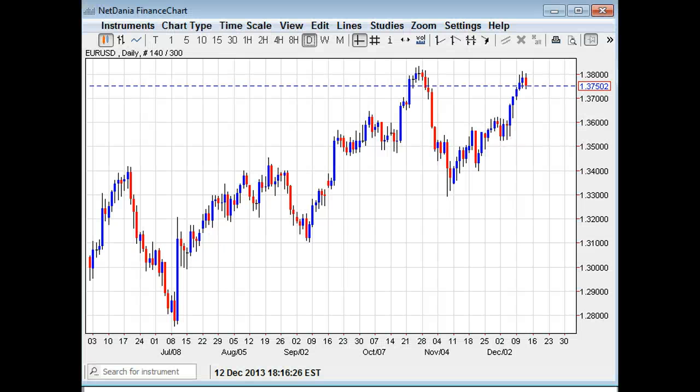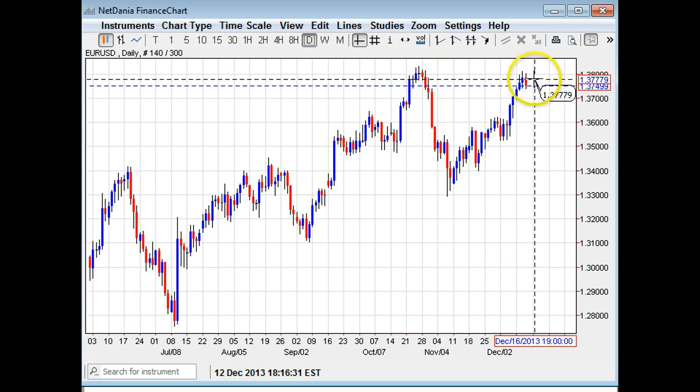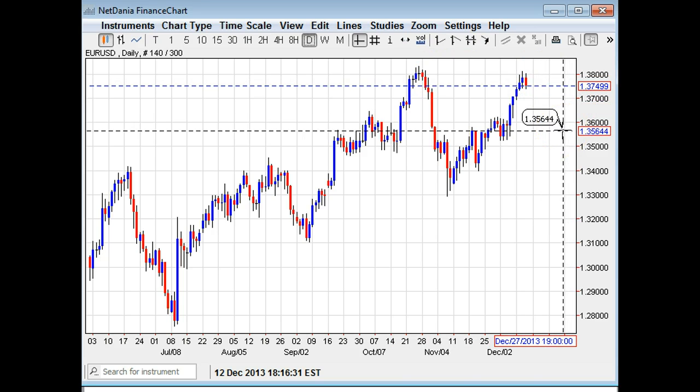Well, a very, very interesting day today. Euro sort of came off the 38s and looks like it's having at least a consolidation, if not a complete turn away from the 38, which is essentially a double top formation, against which it's been really struggling to climb.